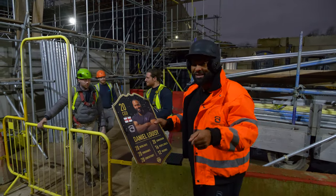What you can see here is us going back to the old school. We've dug out for all our foundations on this back wall and our foundations have filled with water because of the slope of the ground and because of the river at the back here. We don't have a pump on site and we want to crack on, so we've gone back to the old school and we have a competition going here: who can get rid of the most litres of water in the next 5 minutes.